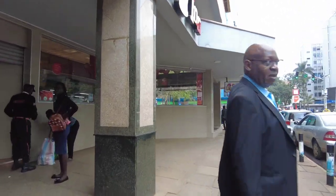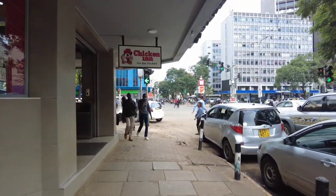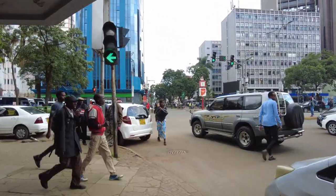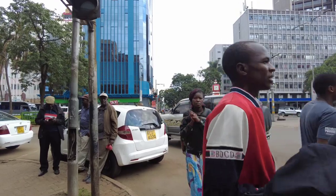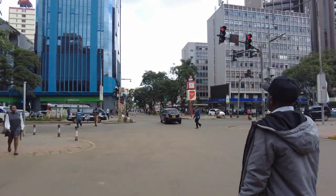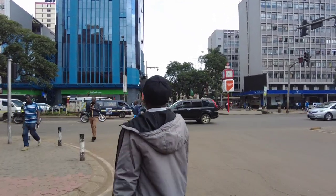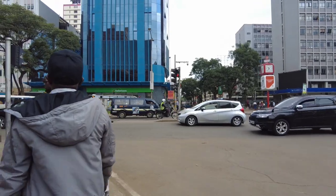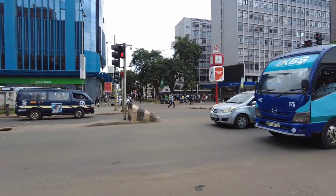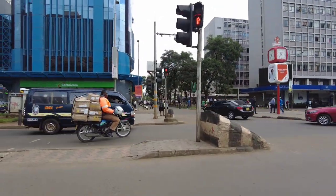Inside the real streets of Nairobi, guys. It's still morning hours, as you can see. So here we are. We need to cross. Of course, this is Kenyatta Avenue, one of the most famous streets here.